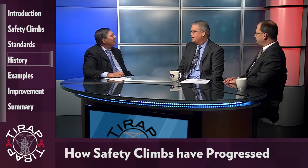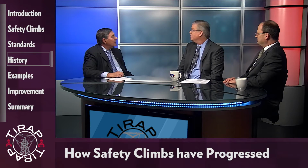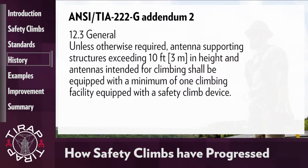Thank you, Jim. Prior to 2005, we didn't have a clear-cut guidance or standard we could refer to, so that all changed with ANSI TIA 222G Addendum 2. So basically, 12.3 states, unless otherwise required, antenna supporting structures exceeding 10 feet in height and antennas intended for climbing shall be equipped with a minimum of one climbing facility equipped with a safety climb device.